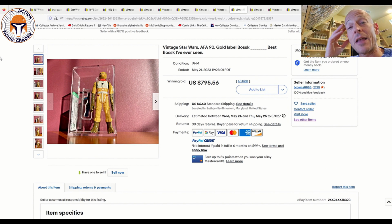This is the one that really shocked me. This is one I had in my What to Buy video. It was an AFA 90 Bosk. And wow, I am shocked by this final sales price. This is easily the highest sales price I've seen for an AFA loose graded 90 Bosk. It's the Hong Kong with the olive head and glossy limbs.